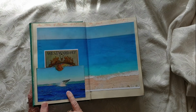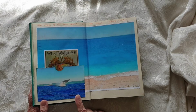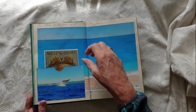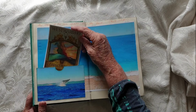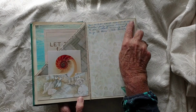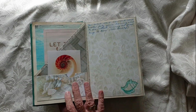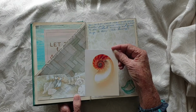Isn't that a magic picture of a whale tail playing in the waters off Moreton Bay in Queensland? The blue of the ocean, the yellow of the sand. I've put quite a few different vintage things about the sea that I got from the New York Public Library's digital collection. Here we see a quote up there about the sea. My friend Denise's paper again. Isn't that nautilus shell just absolutely beautiful?